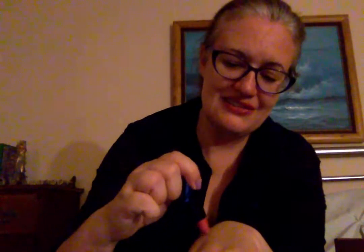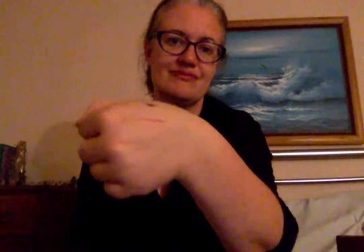Anyways, so yeah, this looks really, oh, it's so pretty. Yeah, that's much better. My lighting's terrible, so you probably can't really see it, but this is just a really nice light shade, and it felt really nice going on my lips. I had to smell everything. It doesn't have an unpleasant smell at all. It's always horrible when makeup has a weird chemical smell.